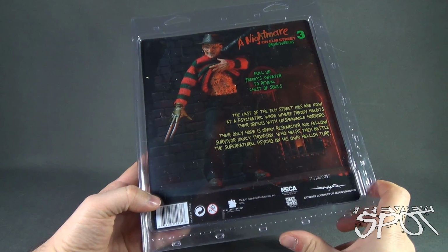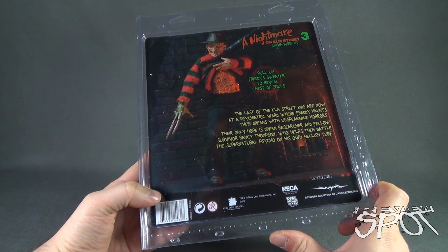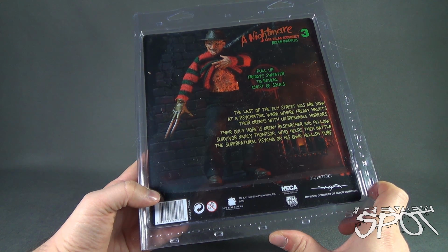Spinning around the back of the package, a read-up says the last of the Elm Street kids are now in a psychiatric ward where Freddy haunts their dreams with unspeakable horrors. Their only hope is dream researcher and fellow survivor Nancy Thompson, who helps them battle the supernatural psycho in his own hellish turf. Pull up Freddy's sweater to reveal the chest of souls.